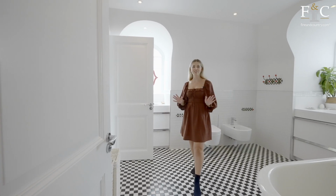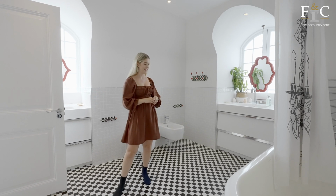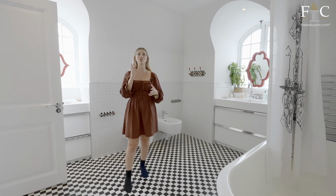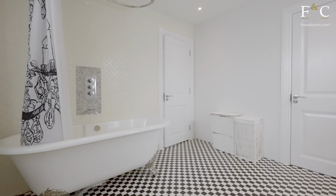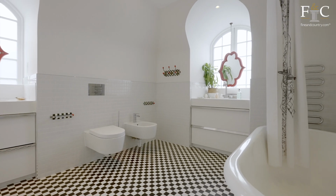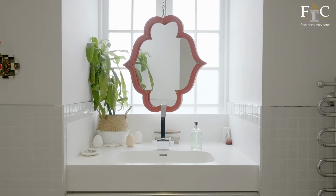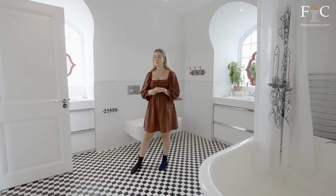So this is the last ensuite in this home, and I'm instantly drawn to these tiles. I love that they kind of contrast with the green wallpaper in the bedroom. Very maximalist design in here. There's also a freestanding bath, again, loads of floor space, plus it's interconnected to what is currently configured as a huge walk-in wardrobe.